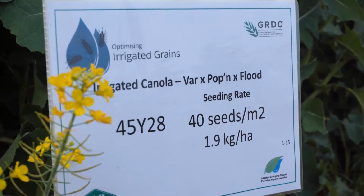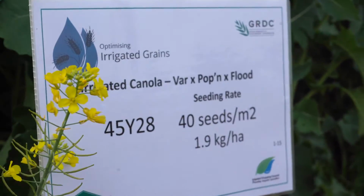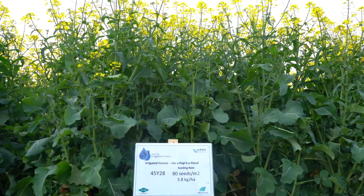We can see that the canola is a lot shorter here, and I can't pick up the differences between the TT and the Roundup Ready. Are you still seeing the same amount of compensation that we saw over in the other block, or are there more differences here where we didn't pre-irrigate? We're still seeing some compensation to a degree.